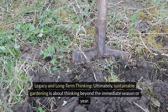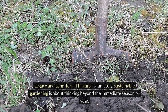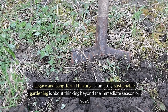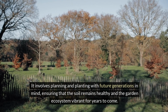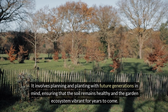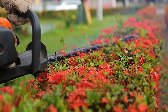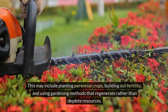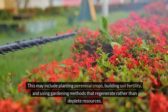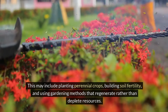Legacy and long-term thinking. Ultimately, sustainable gardening is about thinking beyond the immediate season or year. It involves planning and planting with future generations in mind, ensuring that the soil remains healthy and the garden ecosystem vibrant for years to come. This may include planting perennial crops, building soil fertility, and using gardening methods that regenerate rather than deplete resources.